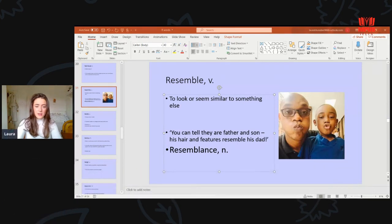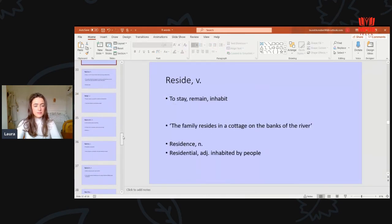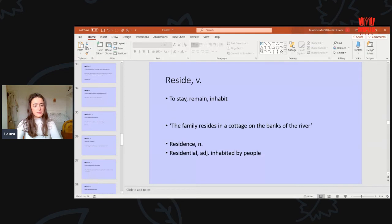Yeah. Okay. So next word that we have is to reside. Reside, which is the verb to stay, remain, or inhabit. The family resides in a cottage on the banks of the river. Reside. Okay, so that would mean that they live there. They live in the cottage on the banks of the river.